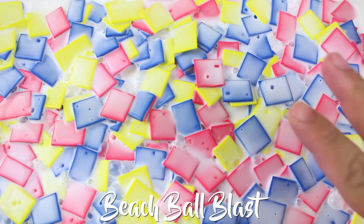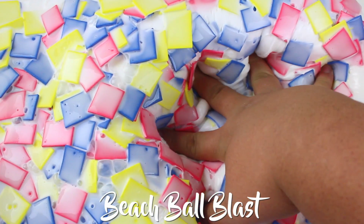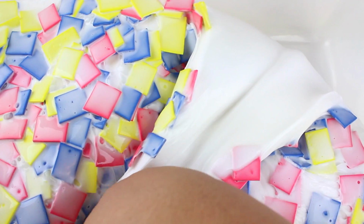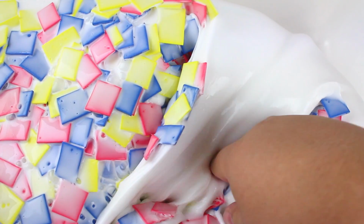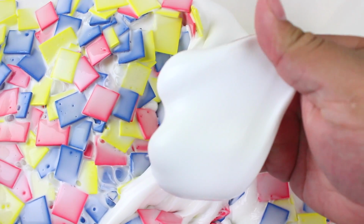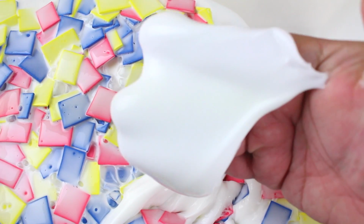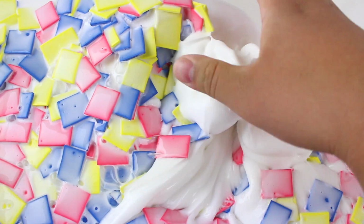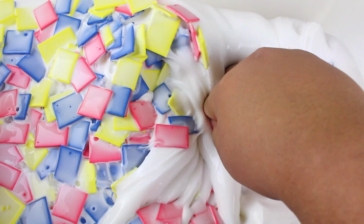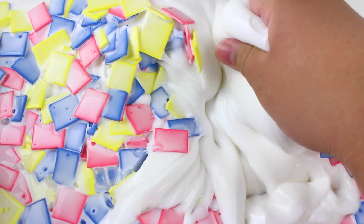Beach Ball Blast is a really thick and glossy slime base with a whole bunch of these foam squares added into it as well. It's scented like coconut and lime, so it just reminds me of the beach, and the colors remind me of a beach ball, just kind of like a busted beach ball on the beach. I don't know. That was kind of where we were going with this. I really, really like it because of the bubble pops, and it's super thick and glossy, and it smells really, really good as well. Perfect for the summertime, just saying.